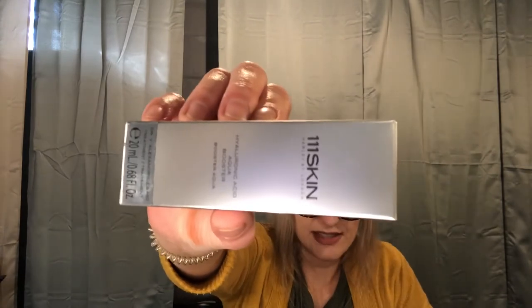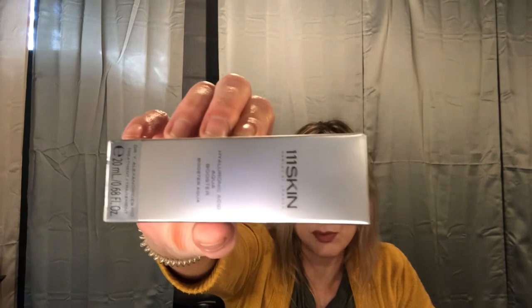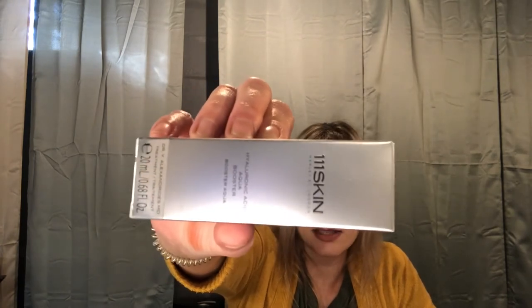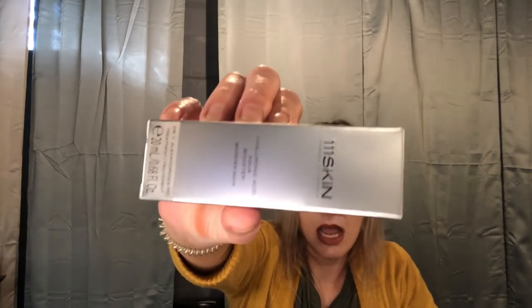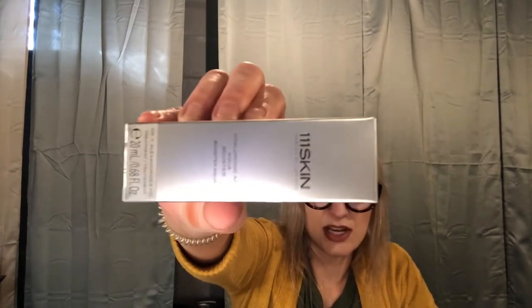Okay. The next item is something I wanted because I'm just about out of my hyaluronic acid. And this is the 111 Skin Hyaluronic Acid Aqua Booster. This hyaluronic acid aqua booster increases moisture levels by delivering a shot of concentrated hydrating ingredients into the skin to combat both dryness and dehydration. And I need this for the winter so that I don't look like I am made up of alligator skin.